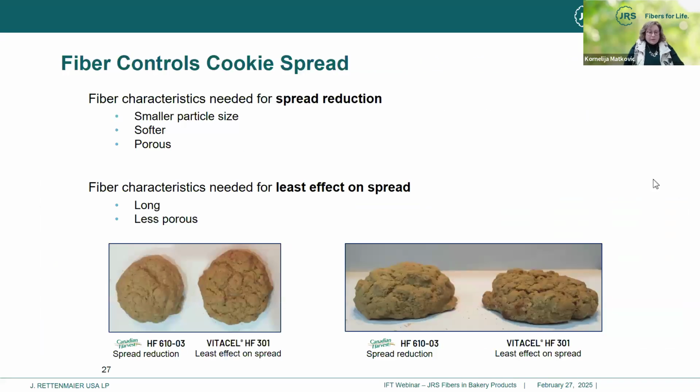Another functionality of fiber in cookies is to reduce the spread. It's actually a pretty simple mechanism, right? Fiber absorbs both oil and water. And so when that fat starts melting in a cookie, fiber will grab it, so the fat will not be so available to spread the cookie. So it's a pretty simple mechanism.